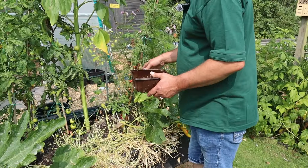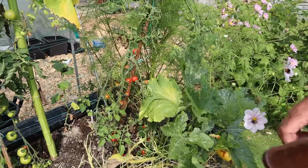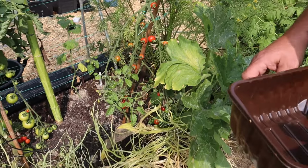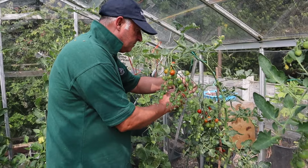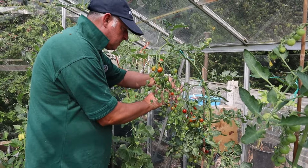And this was one of your favourites, red cherry, wasn't it? Yes, you can tell that's my favourite, because you can see all of the stems that have got missing tomatoes that I've eaten. All the little stalks off them. And these red cherry just produce masses, don't they? Yeah, don't they just? Ailsa Craig.